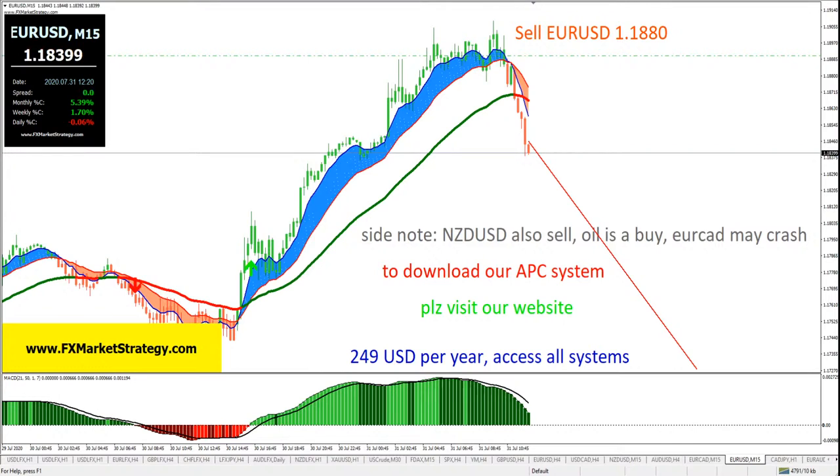So that's why we expect the oil to go up. We do expect the Canadian to be strong. So that's why we don't want to sell Canadian against dollar. We don't want to buy USD CAD, okay? But we would prefer to buy euro dollar. We would prefer to sell New Zealand Canadian. We would prefer to sell euro Canadian, like that, okay?